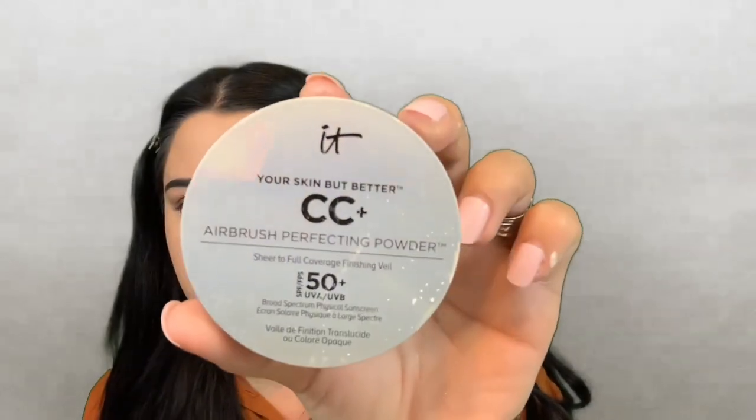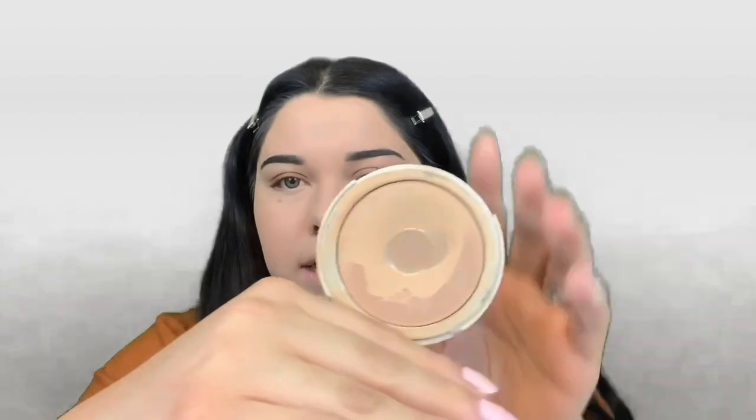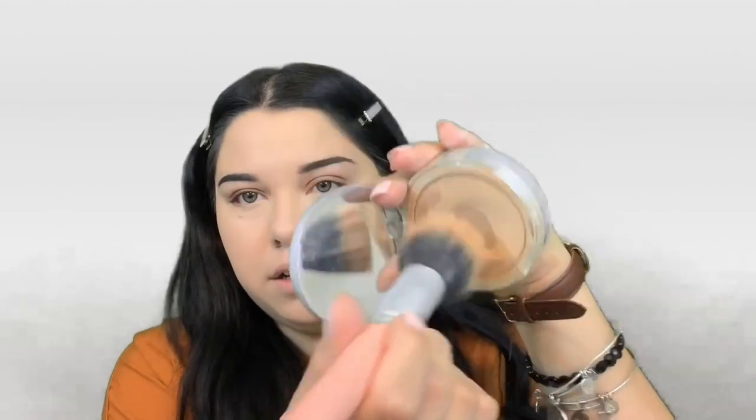The next thing is, I love, love, and I recently just found this out, but I really like this It Cosmetics Airbrush Perfecting Powder. Looks like this. And it has SPF 50 in it, which is amazing. I use this big fluffy pink brush, and I just dip it in like so. And then I just put it everywhere where I did not put concealer on.